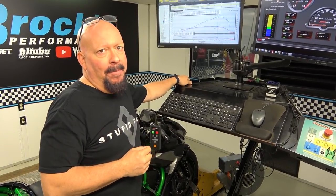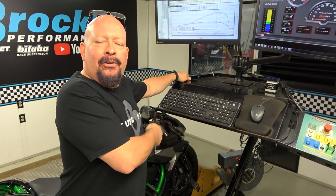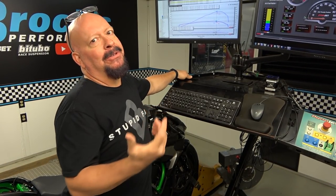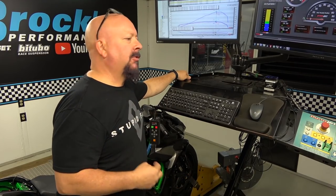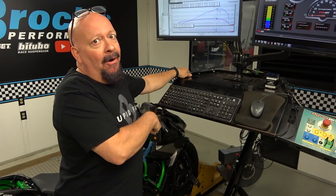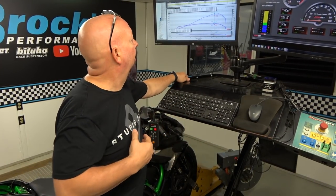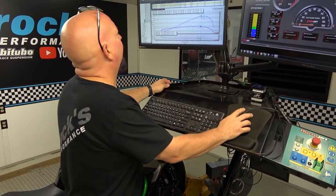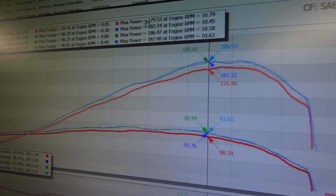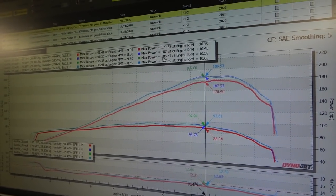Never fails to amaze me the kind of differences that we see because of the weather. The supercharged bikes, believe it or not, are more sensitive. They always talk about turbos and supercharged bikes not being as sensitive to the atmosphere. Well, these actually are. They don't have intercoolers, so cooler weather helps, lower humidity helps. To give you an example, I've got it set up right here so you can see where we were. Last time's the red line. We had 179 horsepower. We jumped up to 186, 187.